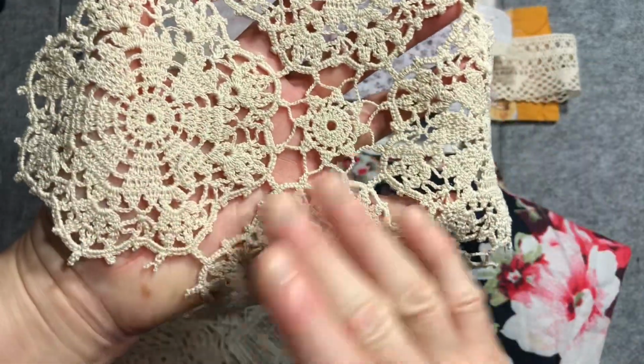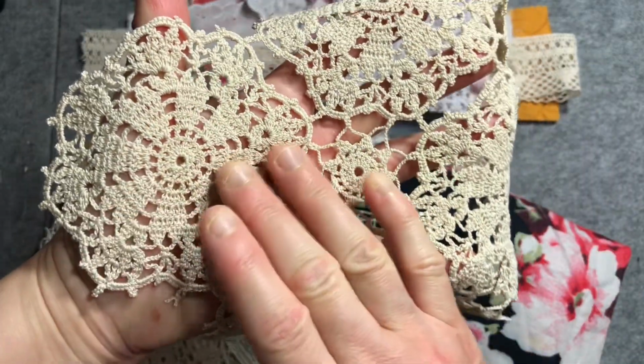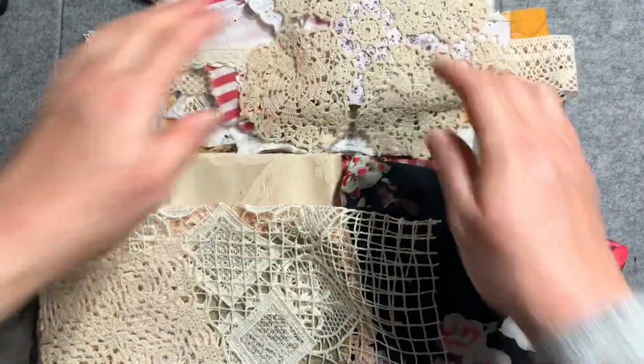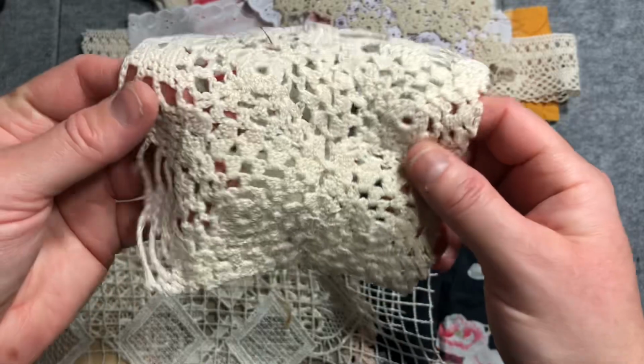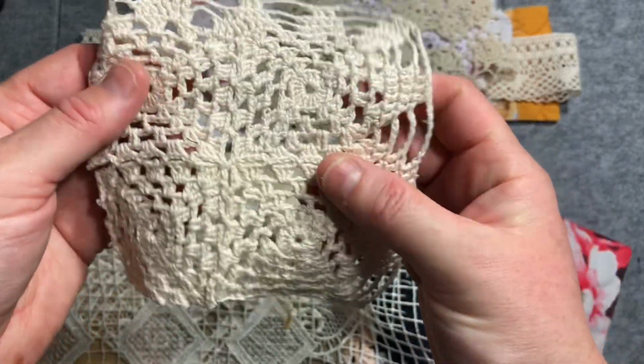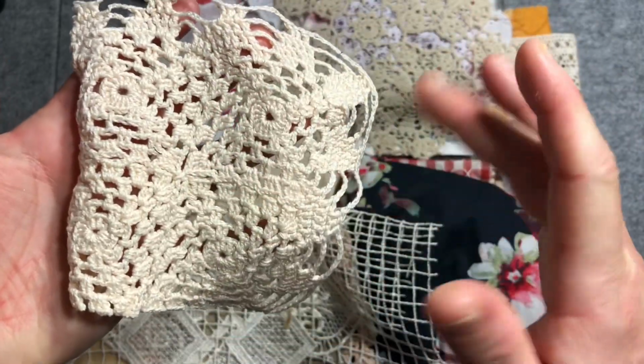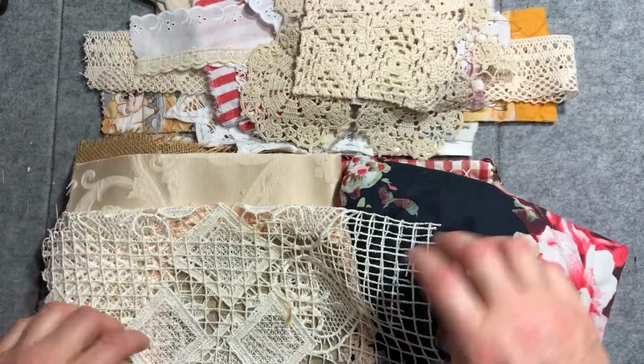And I just love when I get doily or crochet shapes that are different to ones I already have in my collection, and this one is definitely a different one to what I already have. Beautiful thicker piece of crochet work. And again, a sort of square design, which I don't think I have anything like that.